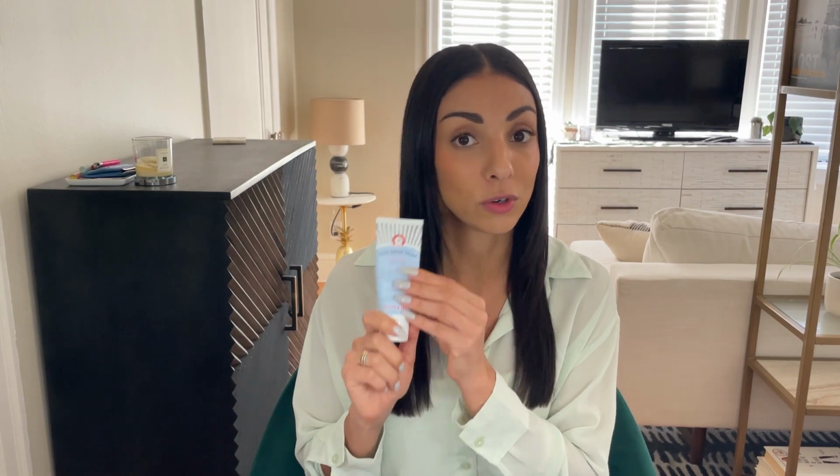And I will say that my skin does err on the drier side, and I do find this to be incredibly hydrating, which I don't feel about a lot of moisturizers. So I do really recommend this, especially for my friends with drier skin, or for those of us that really struggle with tightness and moisture during the winter time.